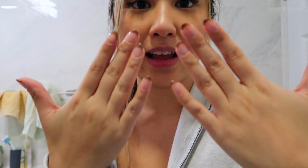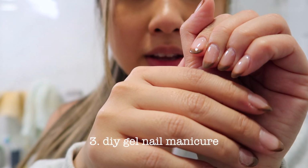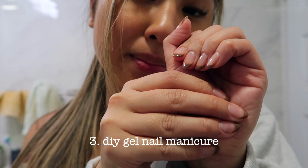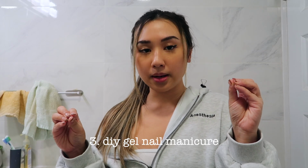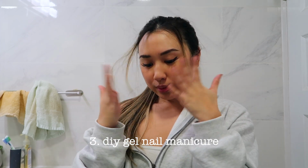And then as for the DIY stuff, I've been getting into gel nails. This is the first gel nail manicure that I've given myself. It's like a brown tip. It's super cute. I'm going to touch it up in the coming days, so we can have a whole look.